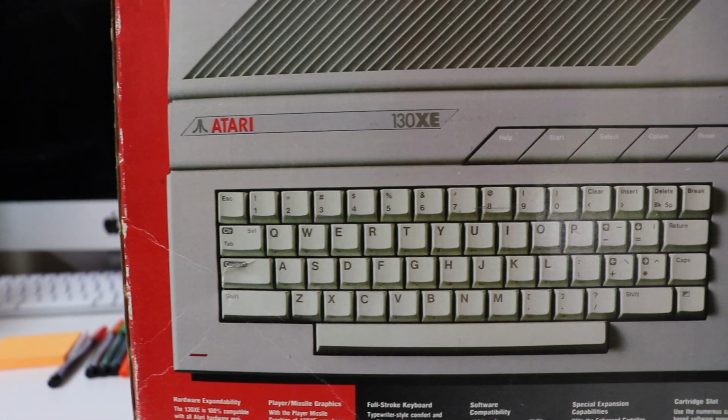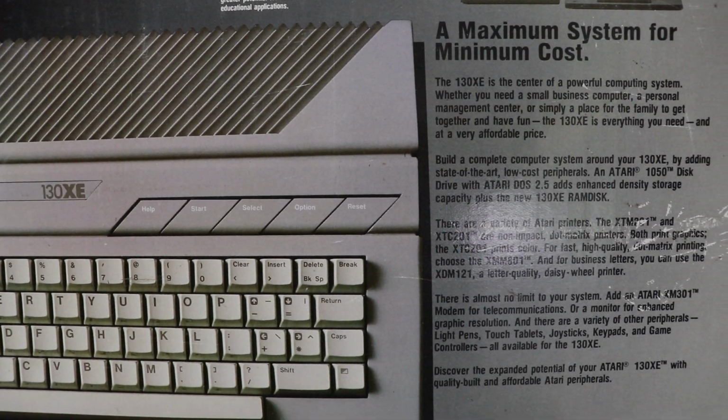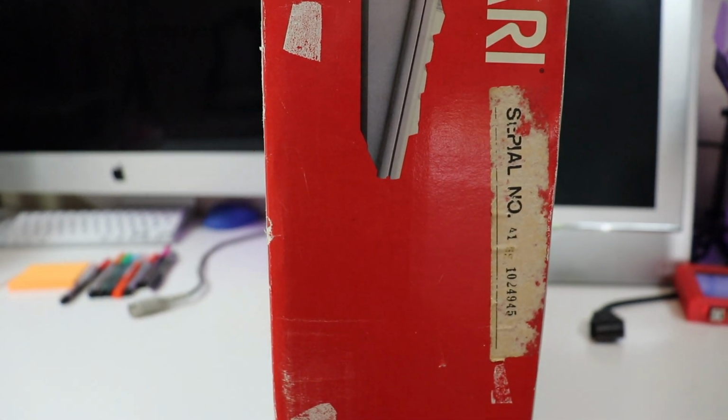The Atari 130XE is the successor to the most popular Atari selling 8-bit line of computers, which was the 800XL, along with the 600XL and also the 1200XL.